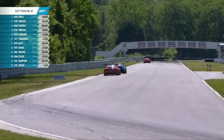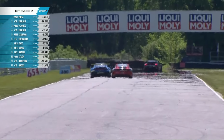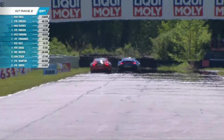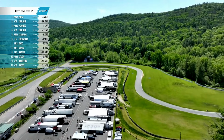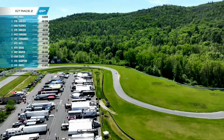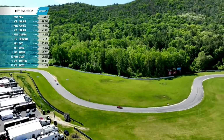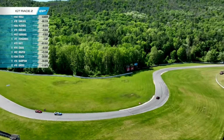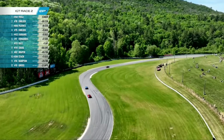Something I heard yesterday, and it's no real surprise, but 9 of our 13 drivers that are with International GT are Lime Rock Club members. Oh, there you go. So no surprise that these drivers are very, very familiar. One of the ones that's not familiar, and it shows on the timesheet, and he's in Trans Am, SVRA, and IGT, trying to get as much track time as he can, is David Hampton, car number 14. Stuttgart Cup came in 4 liter.